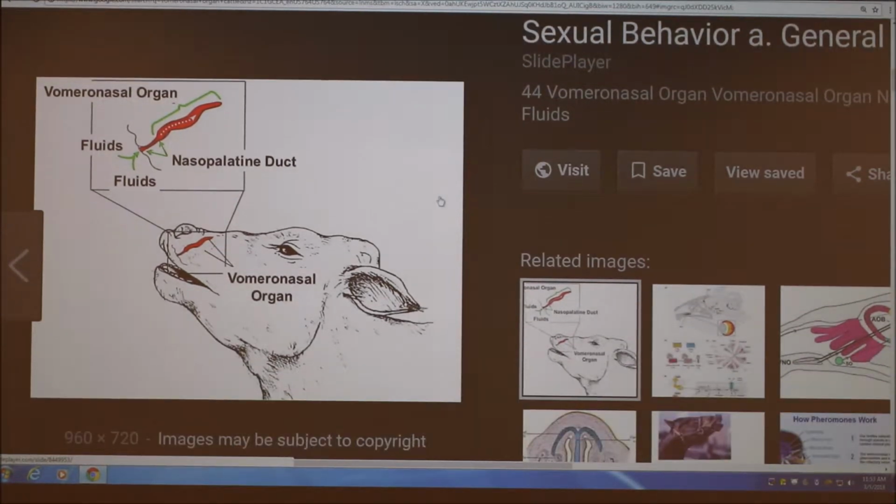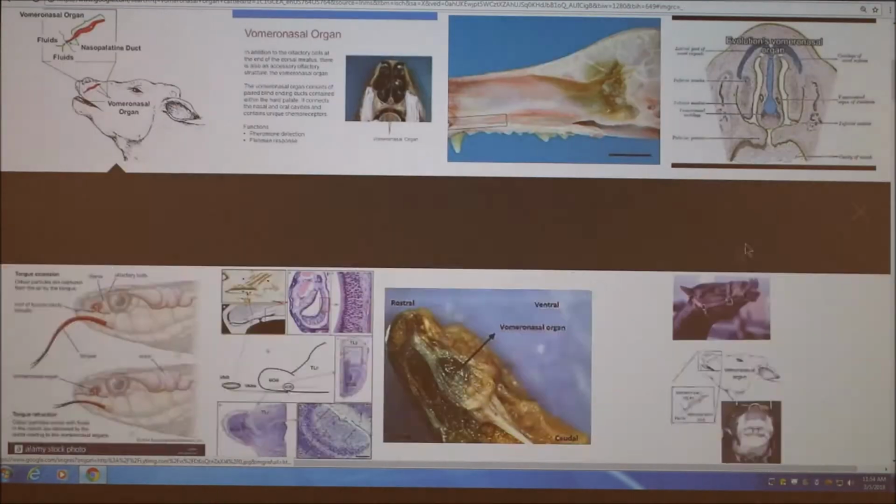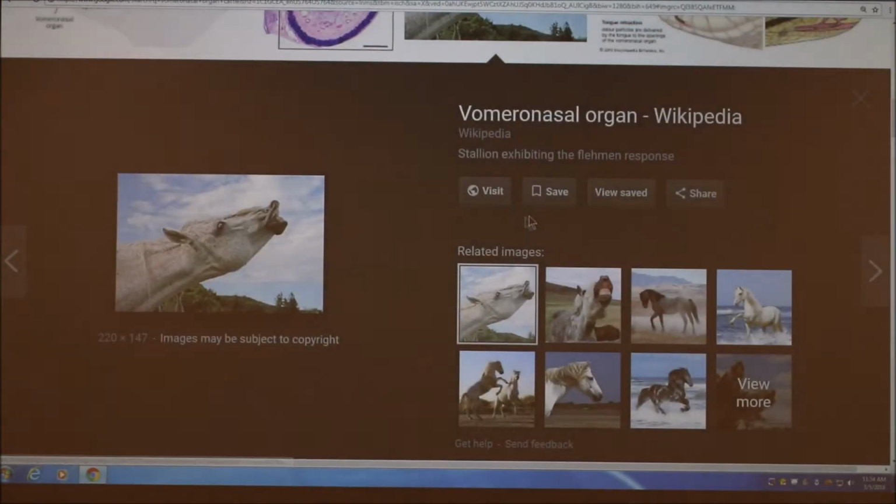Okay, so this looks like a cow. Even from the way they've drawn it, I'm not sure if that's an opening in the mouth. It might be. You could look this up for every animal. I never try to remember it. It looks like it is because they've drawn an arrow there into the vomeronasal organ. It's closed end on that side, so it's like a dead end. But when they do that posture, then you get the pheromone drawn in. I'm going to find a better picture of the Flehmen response. There's a horse doing it.